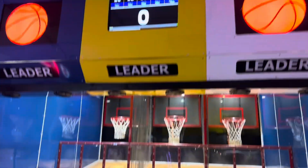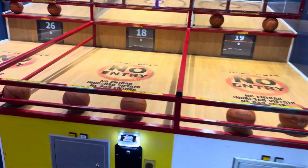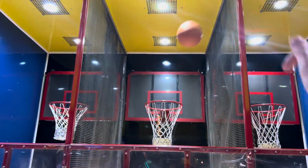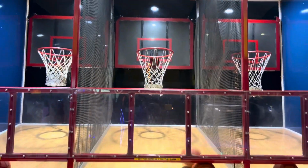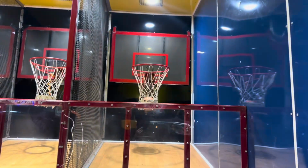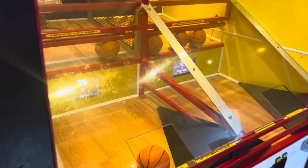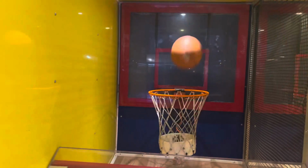that are built into the whole building, which is crazy. $2.75 a play, but this is really cool. It's built into the entire facility. I missed. I gotta make at least one. So this is really, really cool here that they have all this stuff. And then here's another one, which is like a smaller version. So literally, it's built in to the facility.